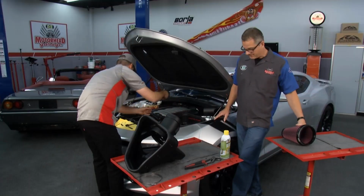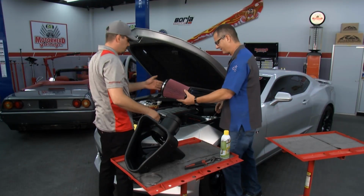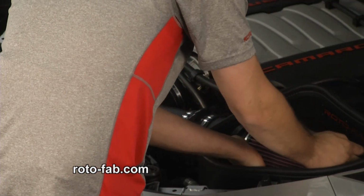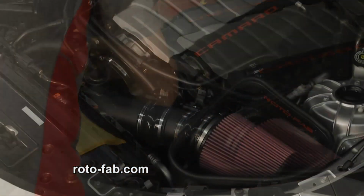All right, Jeremiah, you got the mass airflow sensor in, now the whole magic here, the actual cold air filter, man. Last but not least, the air filter. Now this is a pretty simple install. All the hardware is included, just a couple of hand tools you have to supply, but you know what? I think even Brian can do this, no problem.